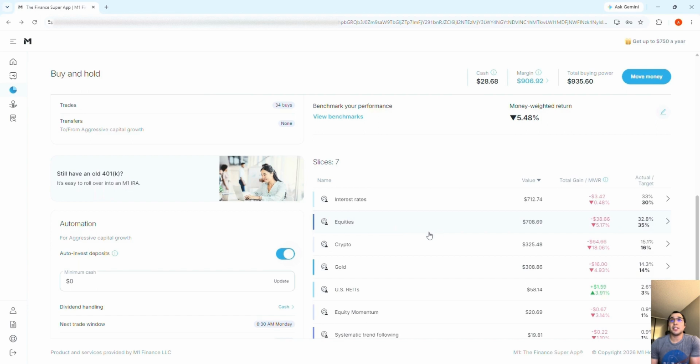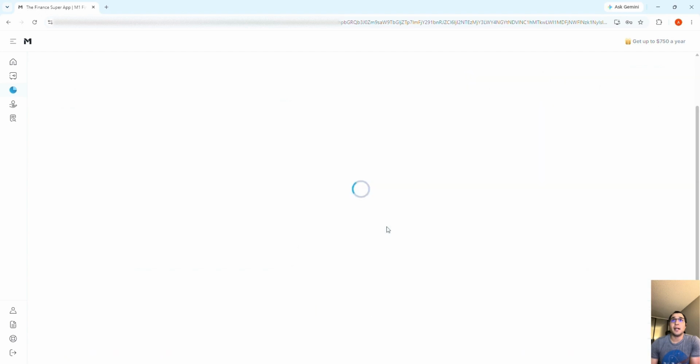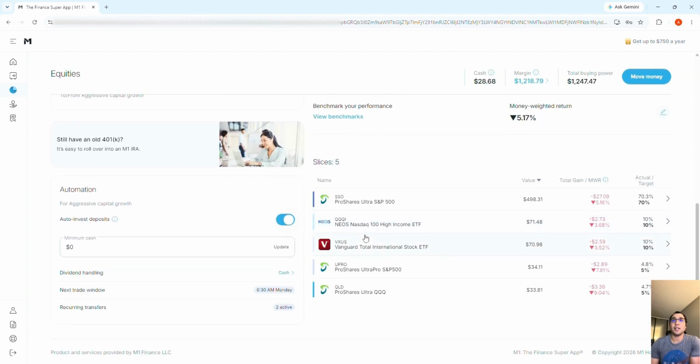After that, we have equities, which is the largest targeted position at 35%. Bonds is at 30%. Equities, it looks like it's only 35%, but if you actually dig into the details, you'll notice I am exposing myself to more than 35% of equities using leverage ETFs. So I have SSO, which is a 2x S&P 500 ETF, and I also have UPRO, which is a 3x leverage ETF, and QLD, which is a 2x NASDAQ 100. So all these combined give me a lot more exposure than just the 35%, because each one of these is either double or triple that notional exposure. You also notice I have QQQI, which is a covered call ETF.